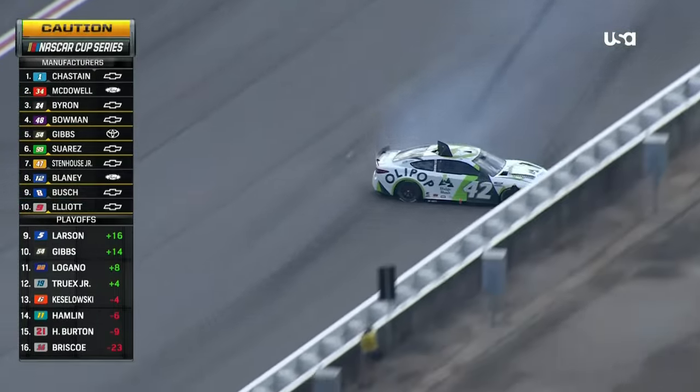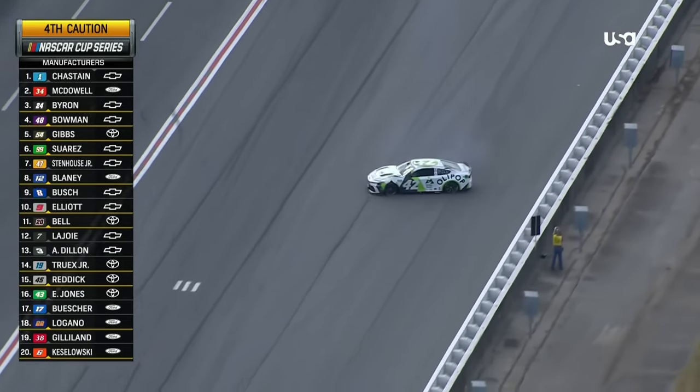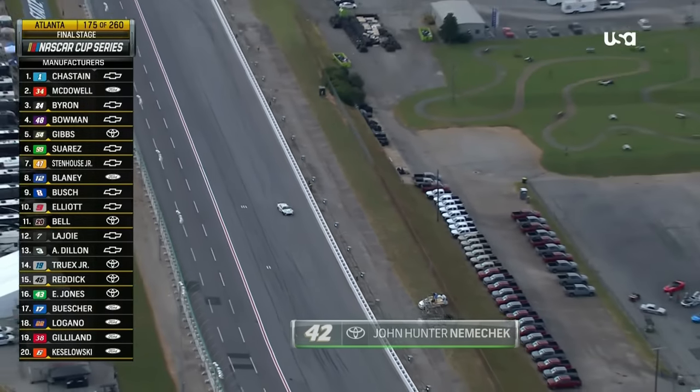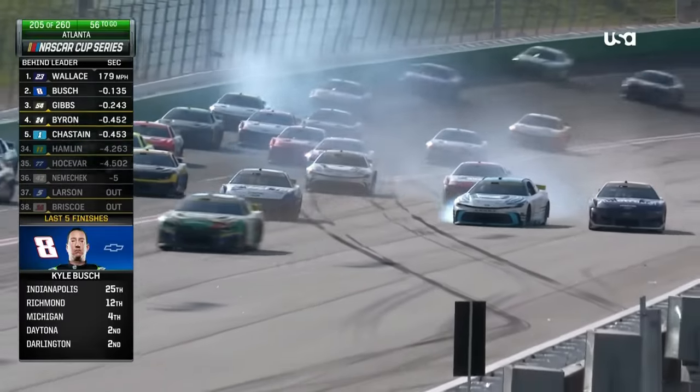Oh, we got a big crash. And it's John Hunter Nemechek. Down the back stretch. 4th caution of the day flies. We're only just getting into a rhythm. Championship run, we've got an issue here.